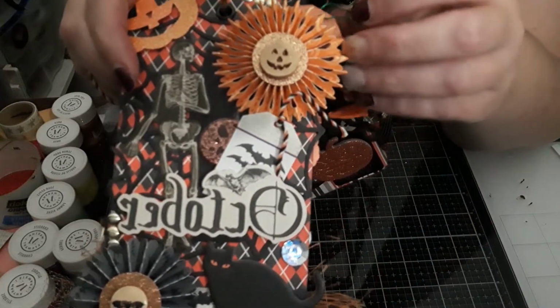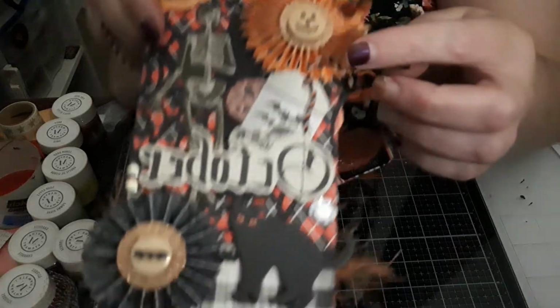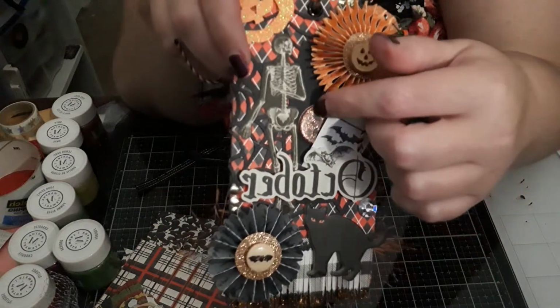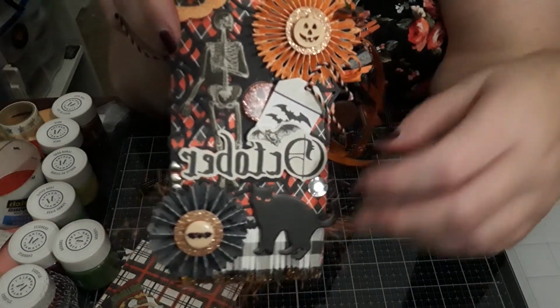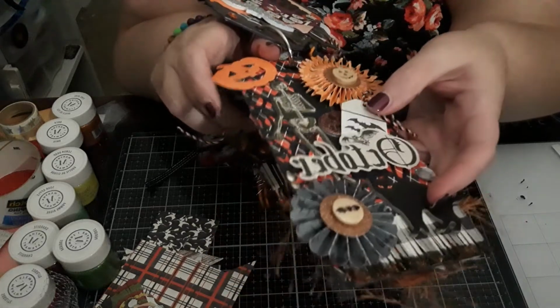I do have a little dangle here on this tag as a pumpkin button, some rosettes that have been gifted, some chipboard from the Target stuff, some more jimmies, some loan stickers. There's another one of those tiny tags with the twine. So that is the second tag.